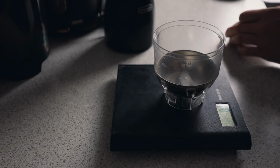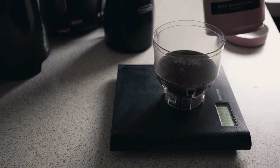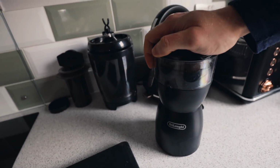We start with the bean. I do 30 grams. It's from Shoreditch Grind. Anyone's been to Shoreditch Grind? Nice, decent. 30 grams of beans. Grind it, I got a DeLonghi one, don't at me. Do you remember? And then what we do is filter.